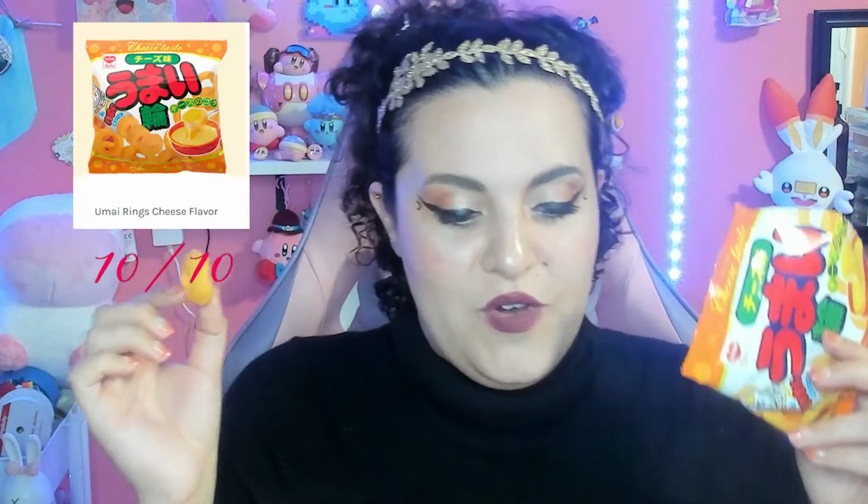We've had these before. They're called the Umai Rings cheese flavored. So this one is for the cheesy snack lovers. The crunchy and cheesy corn snack from the makers of Umai Bowl is sure to cure the cheese cravings. It's from the same company that makes the Umai Bowls, so the consistency of the chip is very similar to the Umai Bowls, which is a crunchy Cheeto Puff, as I had mentioned before in other past boxes. So that's essentially what we're getting with this.